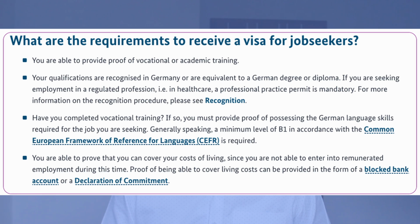What are the requirements for the job seeker visa? Proof of vocational or academic training, recognized or comparable to a German degree or diploma, as we discussed, a ZAV letter or Anabin related documents. Regulated professions, like doctors, need practice permits. Vocational training needs B1 level German. If you are a diploma holder or have a polytechnic background, then you might need B1 level German to apply for this job seeker visa.